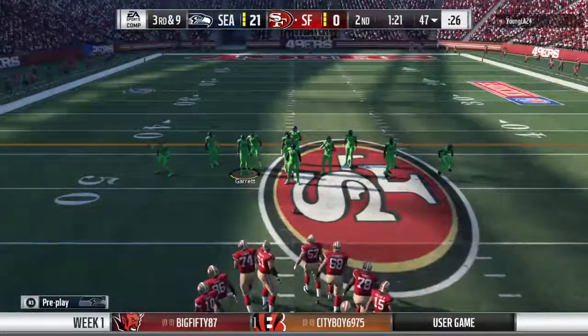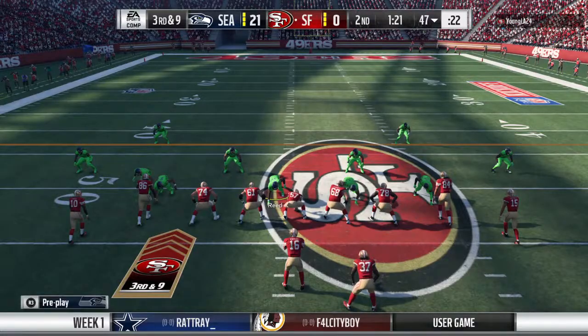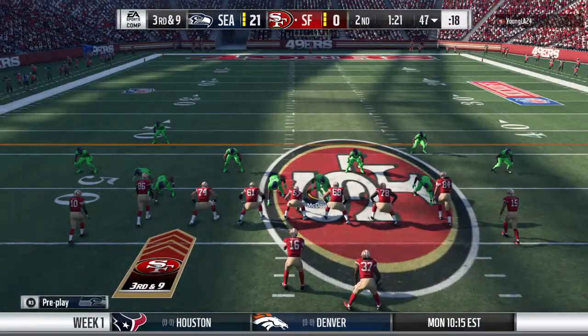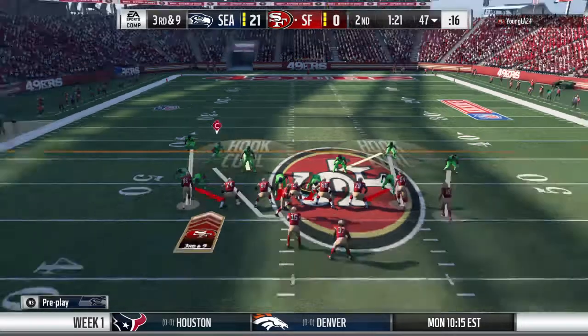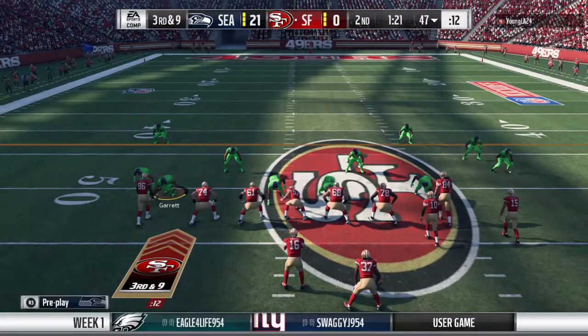A nickel look by Seattle on 3rd down. Yep, 5 defensive backs now. Here we go now. 3-19. They'll send a receiver in motion to the right. Here we go.